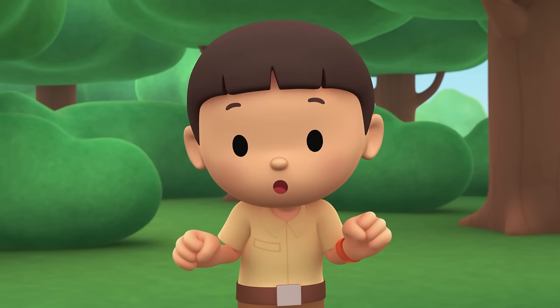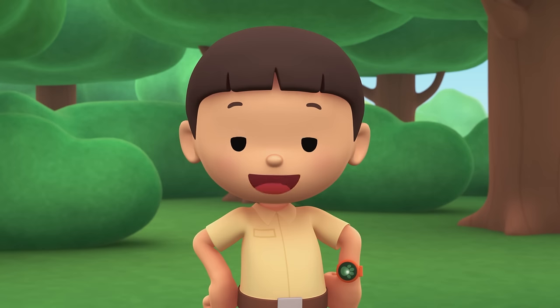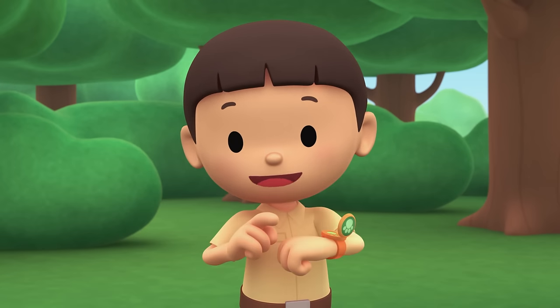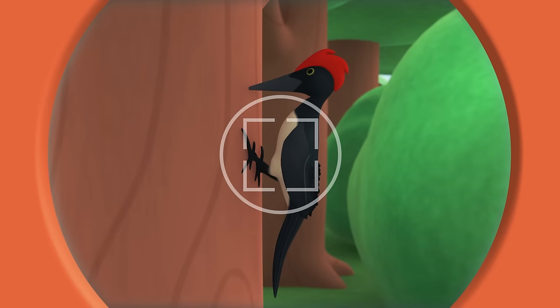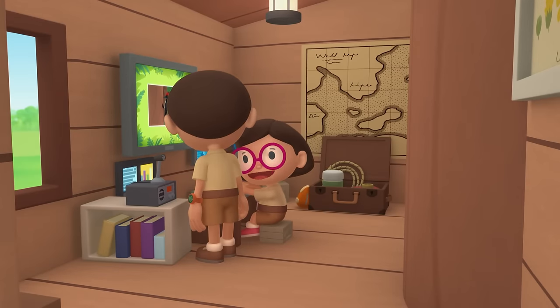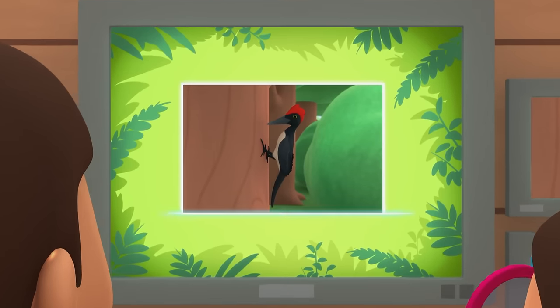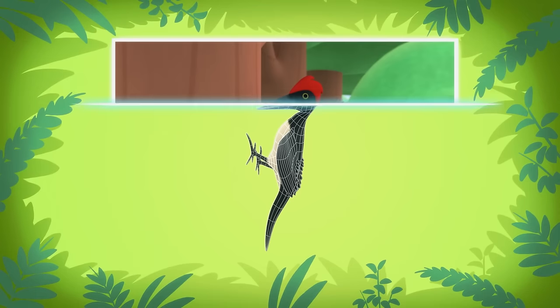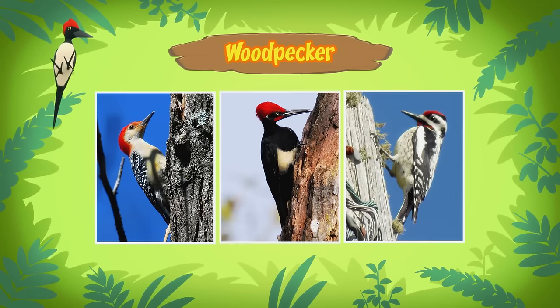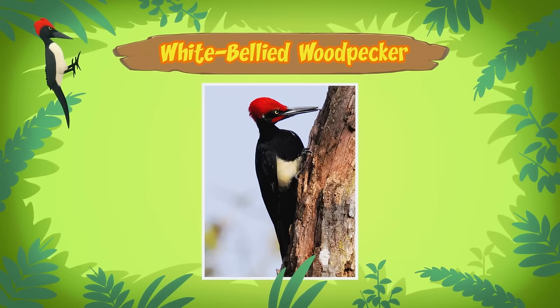You know what we should do? Let's take a photo and send it to my sister, Katie. She is also a junior ranger. Now hold still, bird. Hi, Katie. Did you find anything? You're just in time, Leo. The computer is looking for information about the bird. Here we go. It's a woodpecker, and this one is a white-bellied woodpecker. The white-bellied woodpecker is one of the biggest woodpeckers out there.